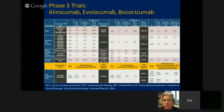And then the Spire 1 and 2, 2 different studies. They have different entry LDL levels. One is 70 to 99 and the other is 100 or over. But again, high cardiovascular risk patients, and they're again all ongoing.